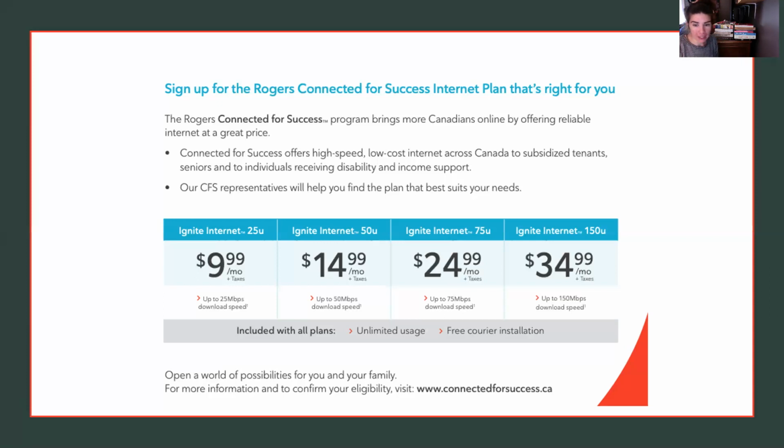You can go onto their website, Connected for Success. There is an explanation on how you apply. If you are a recipient of ODSP or OW, then you would send in the portion of your cheque that shows how much you received for the very last month. You can send a picture of it in. Just email it with your name, your phone number, your email address, and they will look through it and decide how to contact you and whether or not you're eligible.